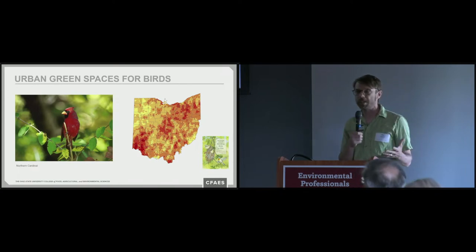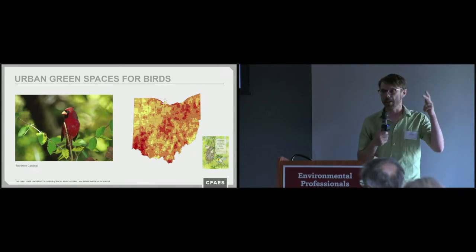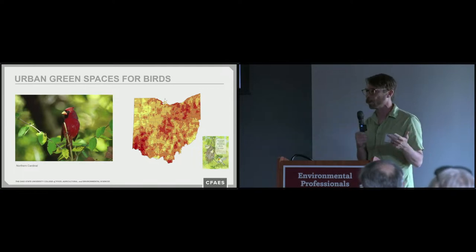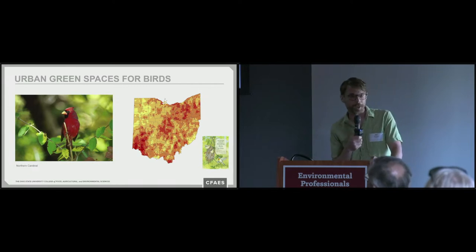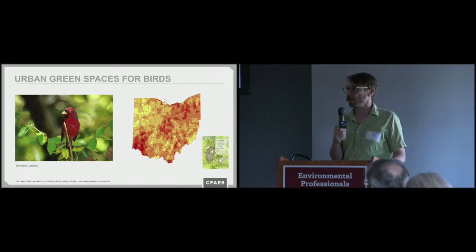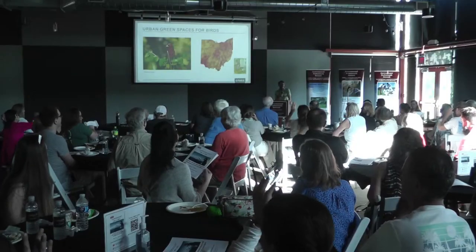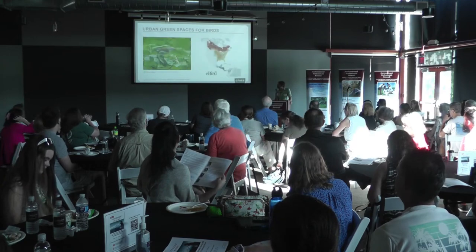So when we think about urban green spaces for birds, we maybe have this set of birds in our mind that we think about. And if you're an Ohioan, probably northern cardinal is one that comes to mind. The map on the right is from the Second Ohio Breeding Bird Atlas, and this is the density of northern cardinals in the state of Ohio. We have over 4 million cardinals in the state. Show of hands, raise your hand if you've ever seen a northern cardinal. All right, that's pretty good. It might be 100%. Let's go to the next slide.